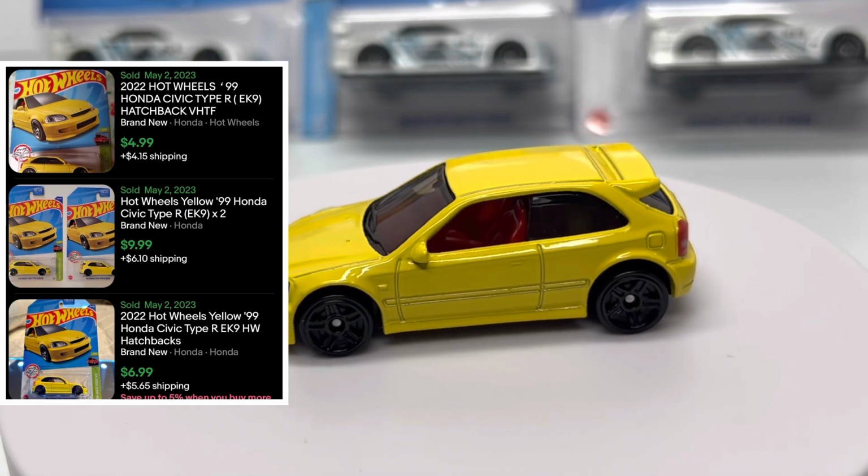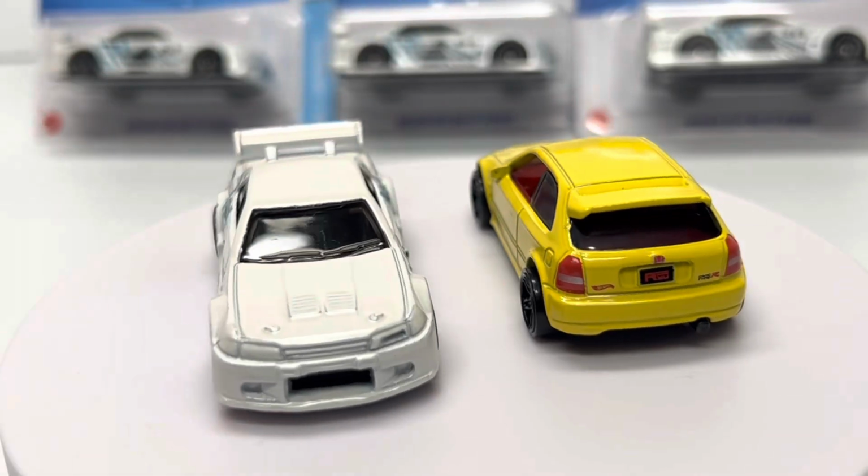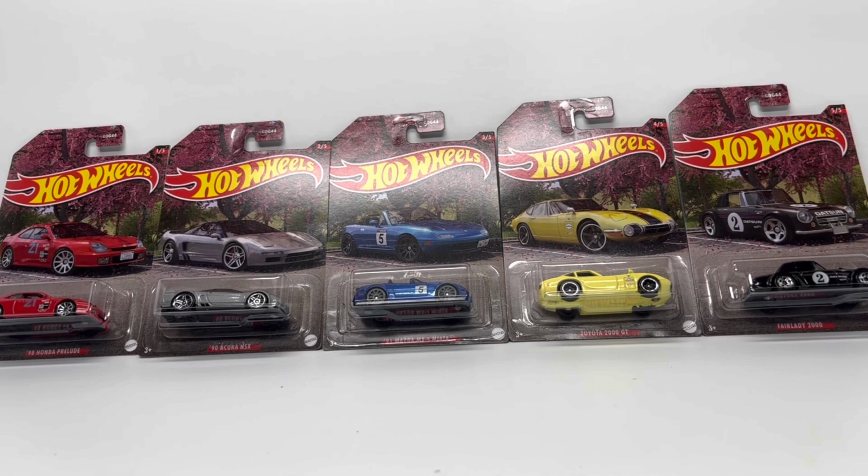So I can easily see the same take place with the Godzilla R32. Next up, I was fortunate enough to go into my Walmart and find the exclusive JDM Premium Mainline Set that consists of the Honda Prelude, NSX, the Miata 2000 GT, and the Fairlady 2000.